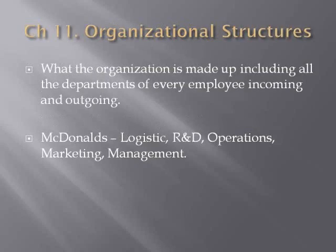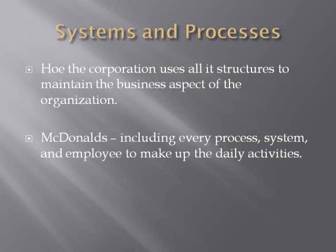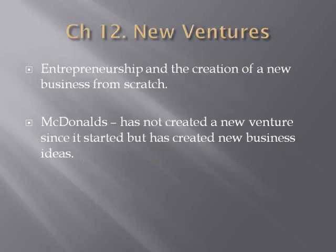In chapter 11 of the book, I learned about organizational structures, and this is everything that makes up the business, including logistics, employees, research and development, everything that the employees do. And McDonald's, just like any other company, has many different structures to form one big corporation.